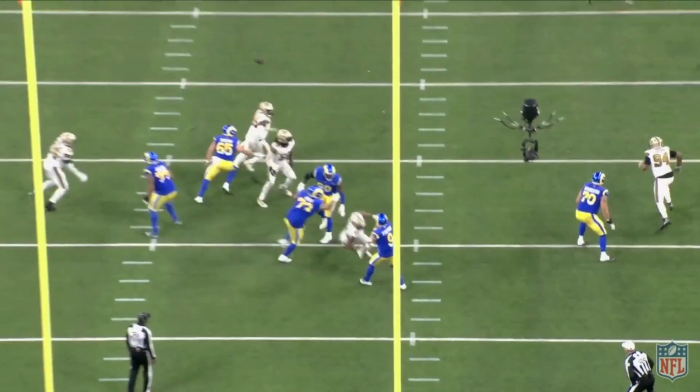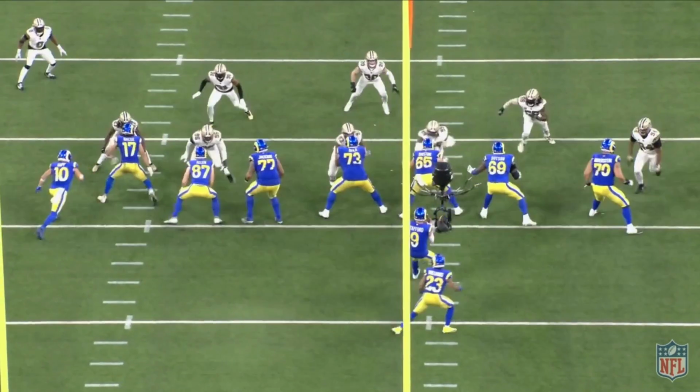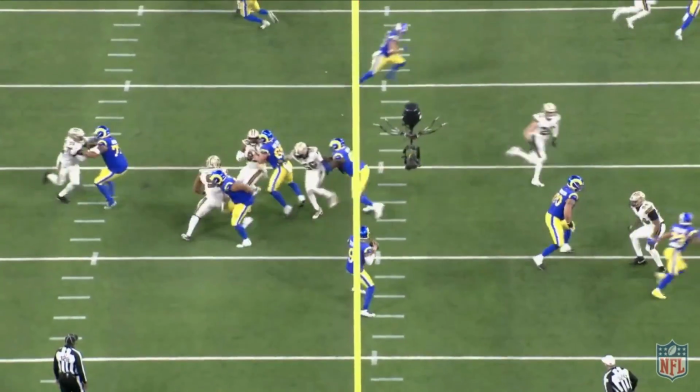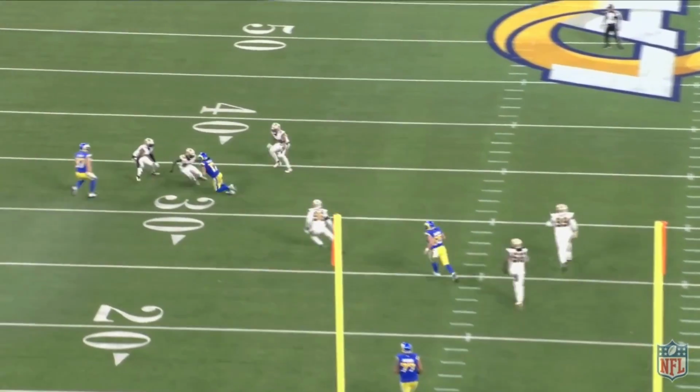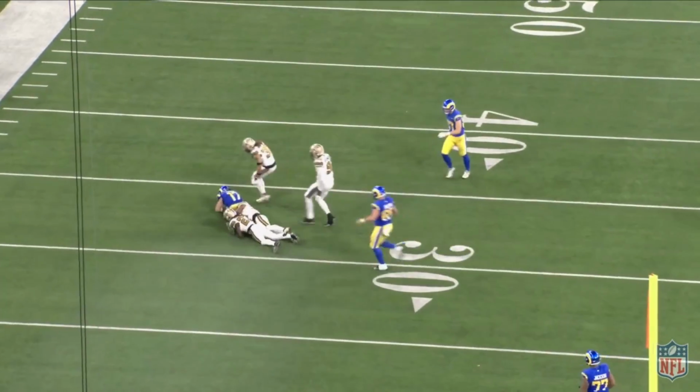Right on him. And again, really nice job. It looks like Stafford here goes right to left. No. Boom. Trust, trust, trust. Oh, he wins. Put it on him. Big chunk. Another winner. Let's go.